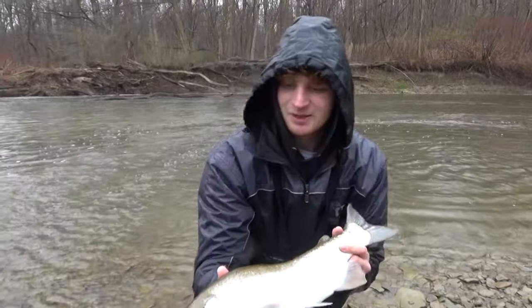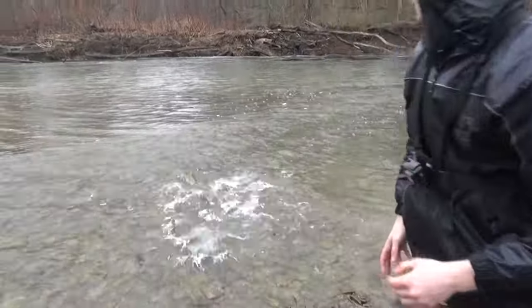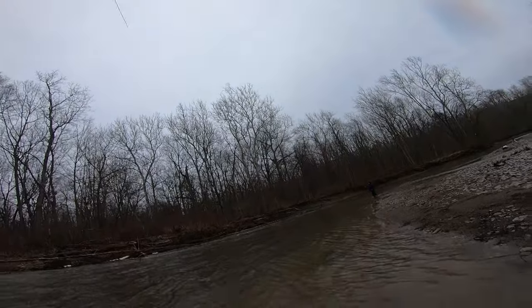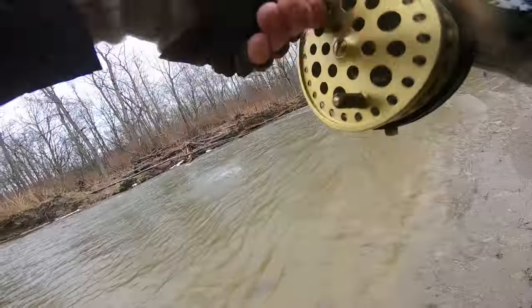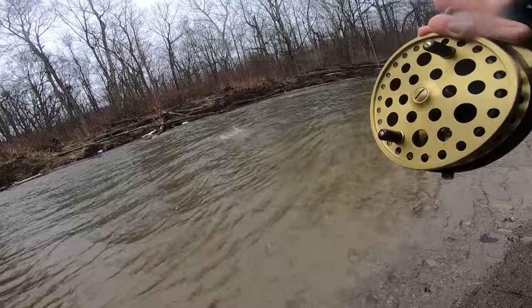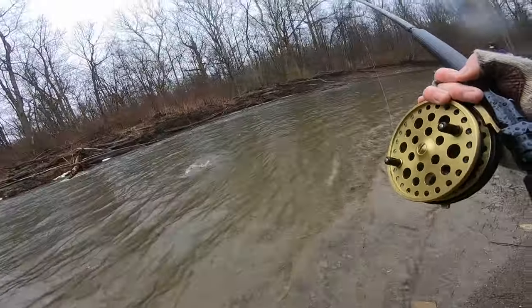Rainstorms. I haven't been able to get the big camera out much, but here goes the release. There he is. Oh, he is mean. Mean old buck. Holy smokes. Fighter.